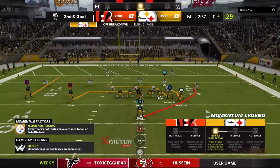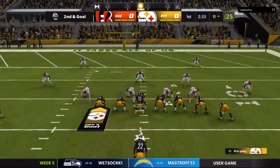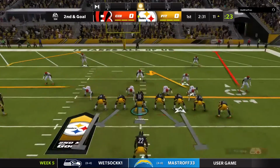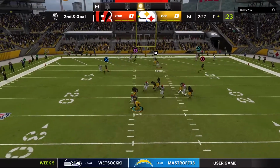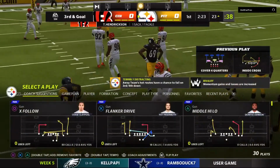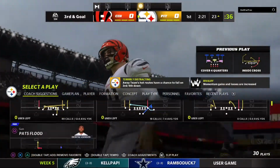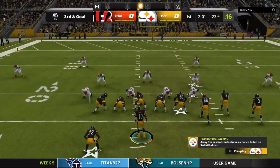So they get pushed back to the 11, and here's 2nd and goal. Tannehill. He's going to be sacked back at the 23-yard line. Trey Hendrickson in there to bury him for a loss of 11.